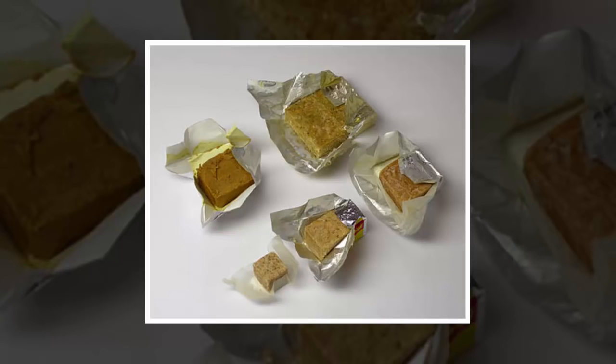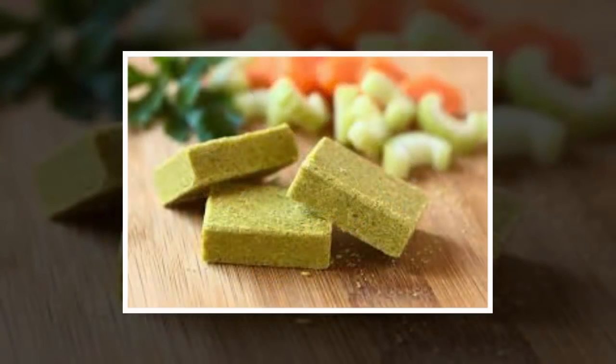Fact 1. Maggi seasoning contains toxic compounds. The first thing to understand when reading ingredients on food packages is that ingredients are listed in descending order of predominance. This means that the ingredient that weighs the most is listed first, which in this case is iodized salt.